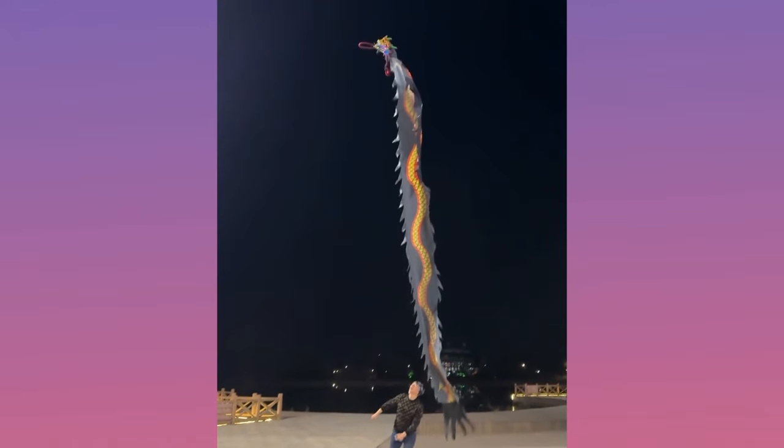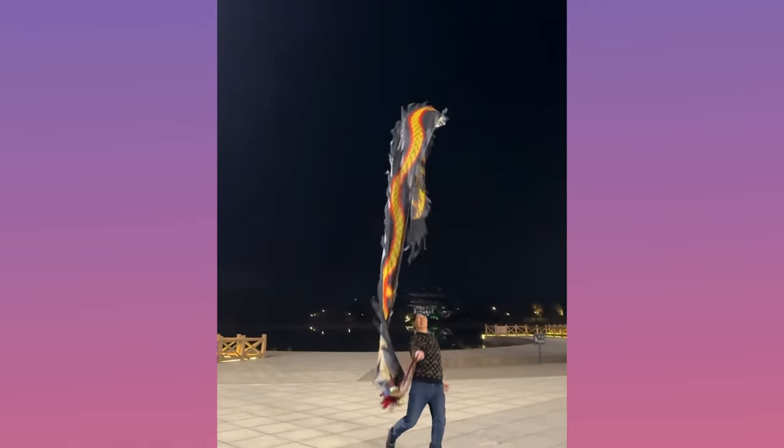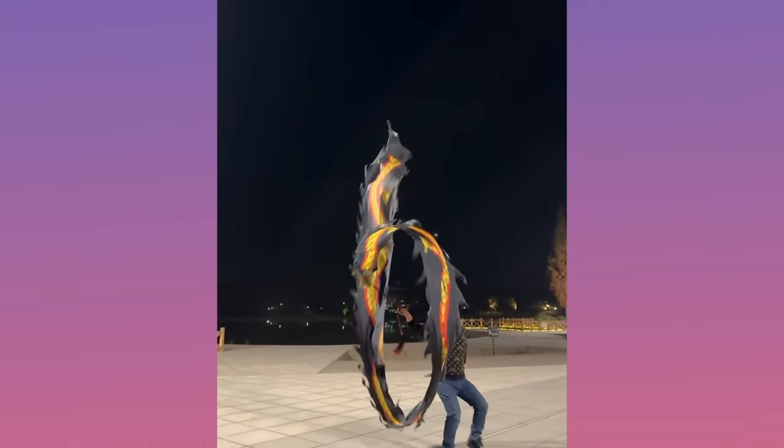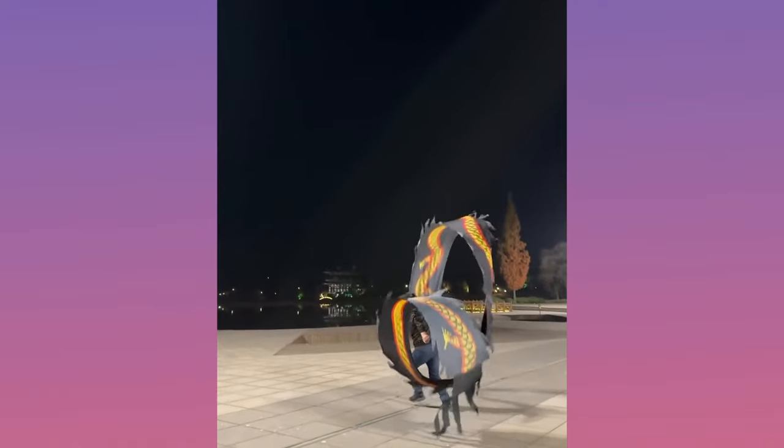Flying a dragon kite can be both mesmerizing and challenging. The long tail can help stabilize the kite in the air, but the intricate design may require some practice to control effectively.